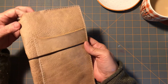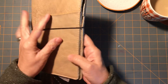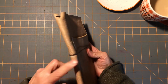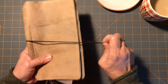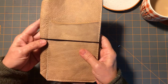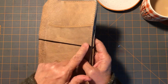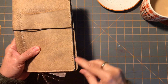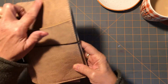This is the Sahara leather. It's very soft, so it's super good that it has the reinforcement with the pockets. I did not choose to get the reinforced spine. And so my original order, I did request brown elastics. And this is like a cream or natural or something. I forget what it's called, but it's very close to the leather.